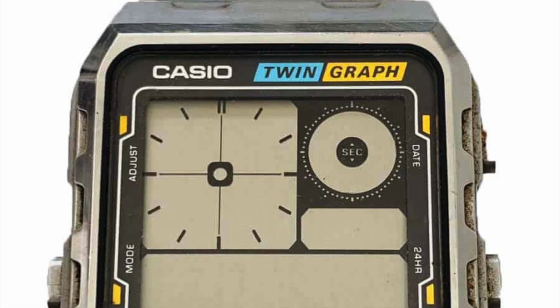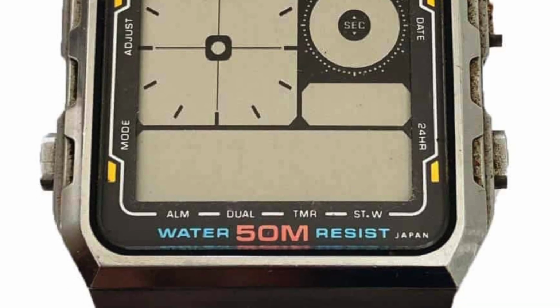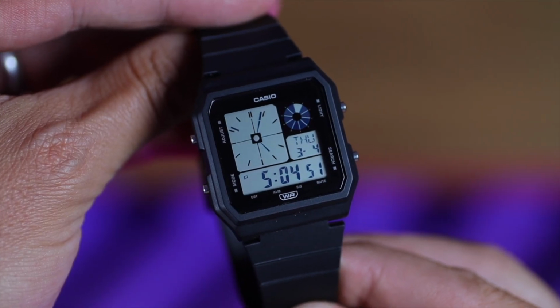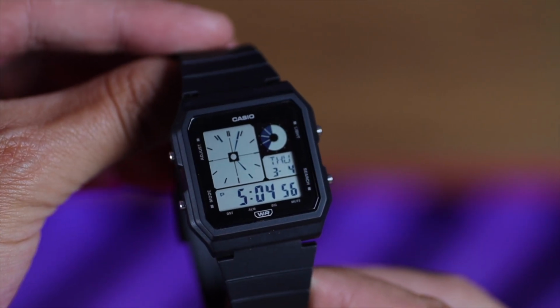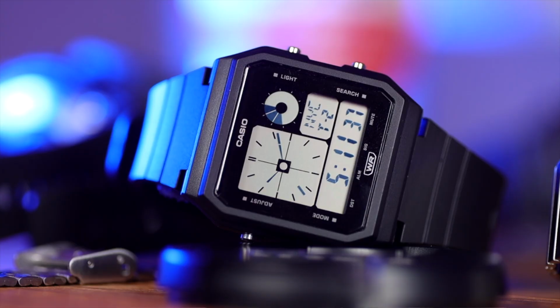Now, when rumours about the re-release of the AE200 twin graph came out, I was literally on the edge of my seat, because this is one of the watches us Casio nerds have been wanting re-released for some time. So first props to Casio for re-releasing it, but they made this watch in the cheapest way possible. First of all, when you look at the LCD screen straight on, how you should look at a watch, the screen is faded. None of my other beta watches do that, not my F91W. To have a screen that's only legible if you are at an angle is a bit crap.